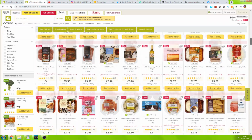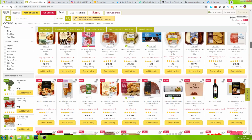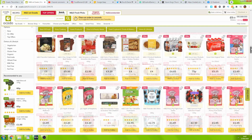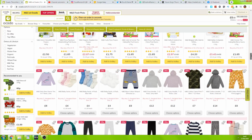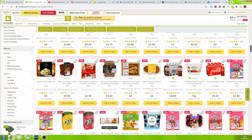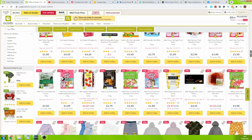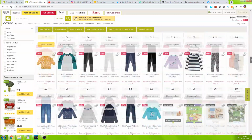Because Ocado is mainly an online business, well, not mainly, exclusively an online business, but they send you physical products. A lot of this is going to focus around the technology of their website and the actual service and everything like that. So I'll talk a little bit more about that later. But other than that, let's get on with the video now.